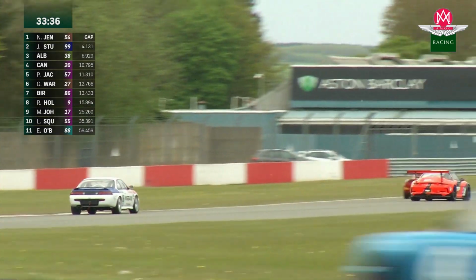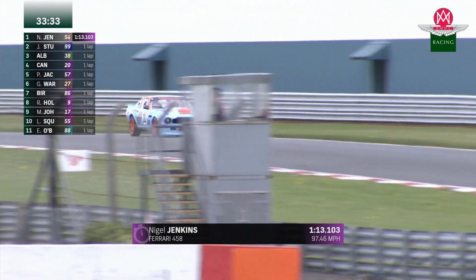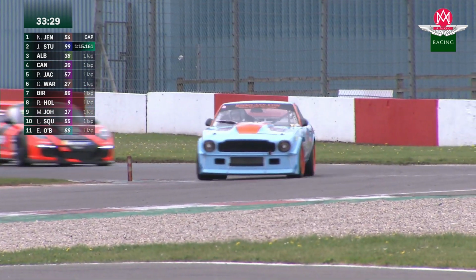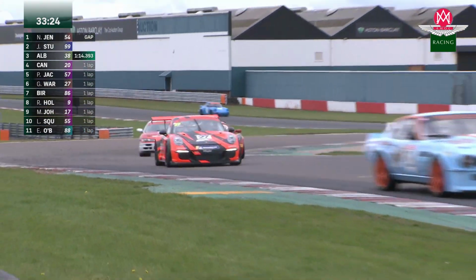Running in slightly different classes we have. So we have a GT3 class, we have an open class, which is somehow different to an invitation class, don't ask me how, and then there's classes D and E as well, and in fact there's even a Class B car. Lawrence Squires in that BMW 318 that's moved into 10th place is a Class B car.